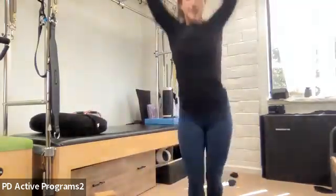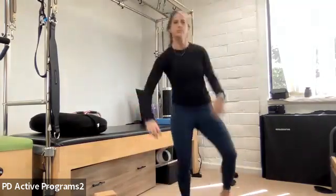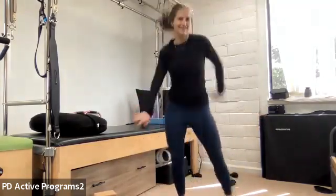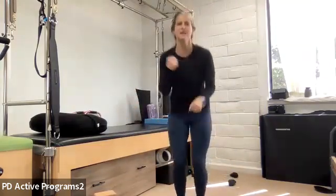Take a deep breath in, reach your arms up overhead, big stretch north, shrug your shoulders up towards your ears, and then dance it out, hop it out, step it out. Last little bit of jiggle, have some fun with it.